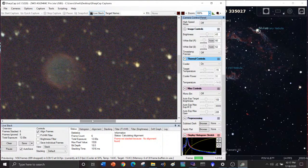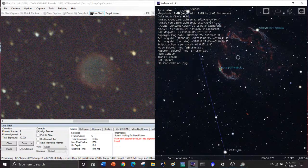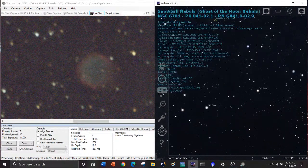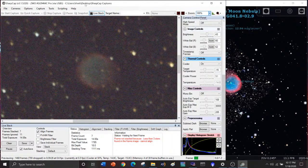This wind is doing a number on it. Anyway, you could see some of the color there. And what kind of nebula is that? That's a planetary nebula. It's called the Snowball. There it is in vivid color, taken by a major observatory. But we got it. We captured it. NGC 6781, the Snowball. Kind of a rainbow, isn't it?